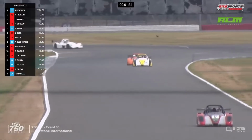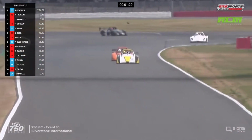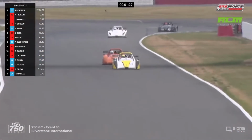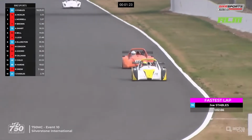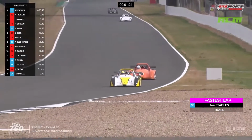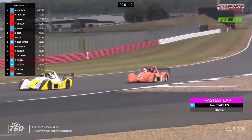Mark Grayson then ahead. He's a Huddersfield Town supporter. And he's been racing in Bikesports for the past 6 seasons now. He's got a 2014 Radical SR3 RS, and it's prepared by Valor Racing.